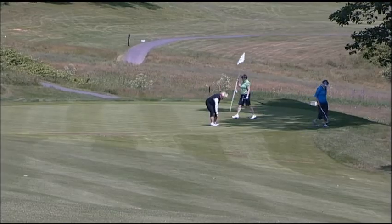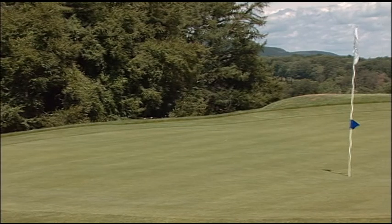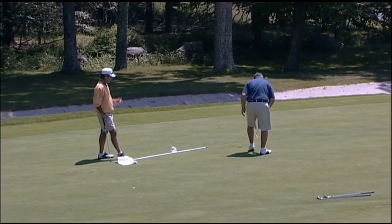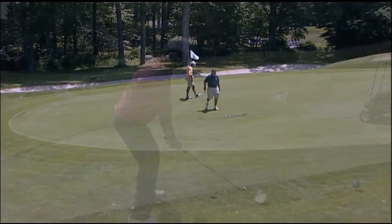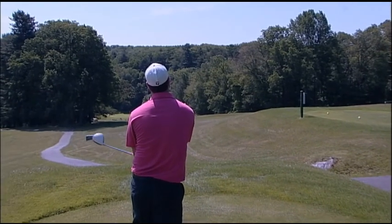The greens also are not real big greens. They're relatively small, so relatively small target areas, very well bunkered. Usually you do not have to carry anything though. There's no forced carries. Usually you can run it up as well. But having your distance control down is a real huge factor here.